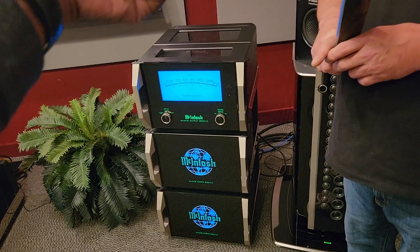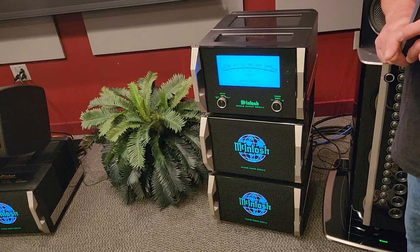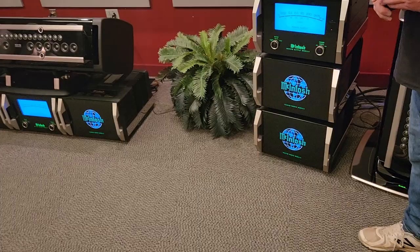So connecting into the speaker, only the top one will connect to the speaker? Yes. Okay. So it's not like buying three separate amps. Right. No, these come out for one signal. One signal, and then you connect that to the speaker. Right. Okay, correct. I got you. Okay. Yep. All right, good.